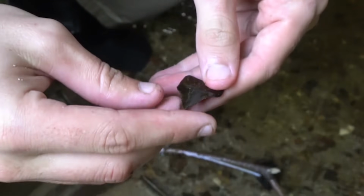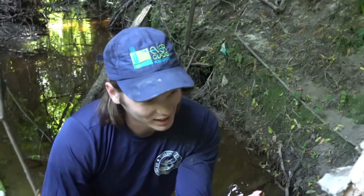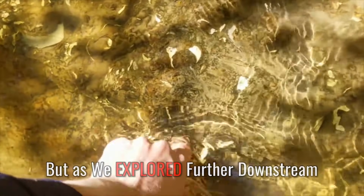We've been scouting all day, all yesterday. Like, yes, let's get some more of these. That's the formation. We want more of that.